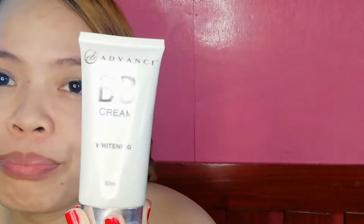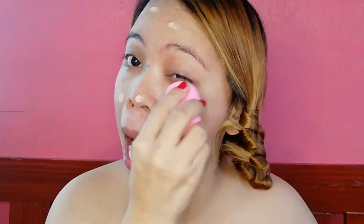Then, BB cream, or na lang na primer ko 'to. Then just mix it. I'm not an expert, guys. I'm not an expert to this, still learning. Light lang naman, hindi masyadong makapal, kasi dito lang ako sa bahay.